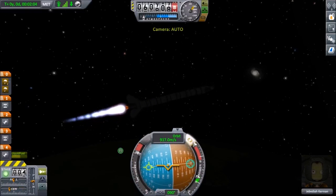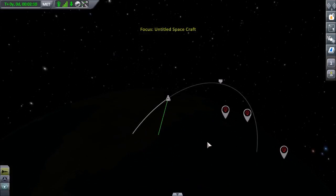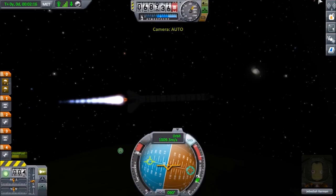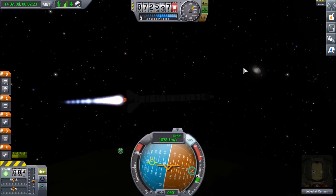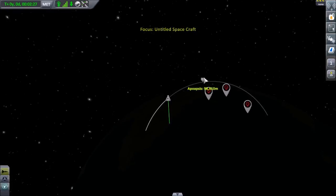I don't care about being way up there. I just want to orbit. Because actually, achieving orbit should give us science, because it'll be a task. Let's delete these contracts that we've already completed, so if anything new pops up, we can see it. Any of our achievements pop up there, we'll be able to see it.